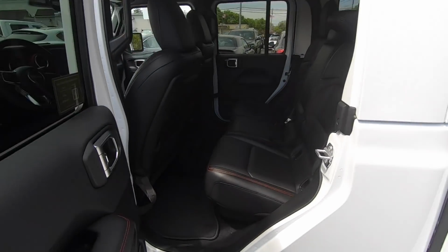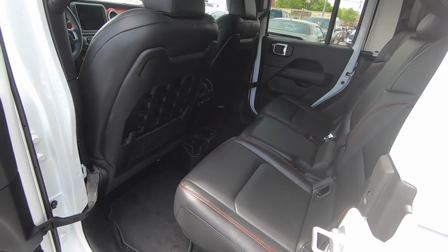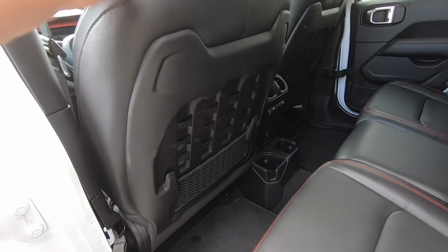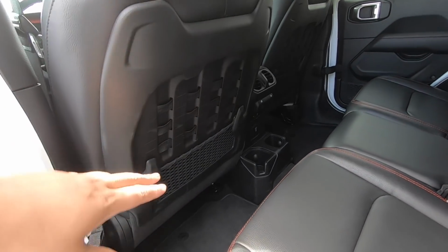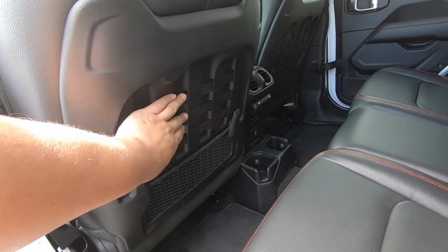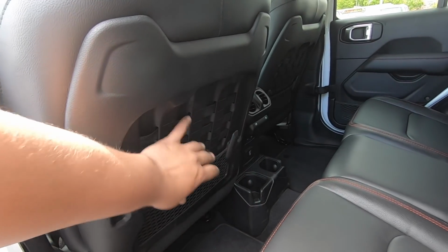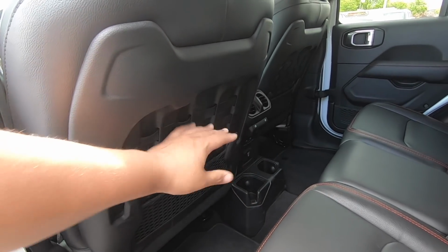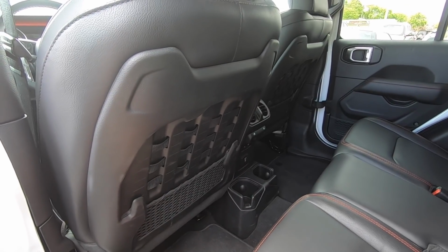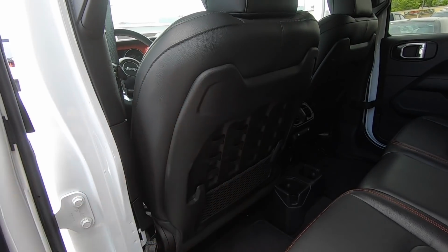Now let's go ahead. I'm gonna jump into the back of the Gladiator because I just want to see how comfortable it is sitting in the back. Another really cool thing that I like about the JL Wranglers and the Gladiator is the fact that it has these molly straps on the back, so you could attach all sorts of things to just keep things out of the way. Keep in mind, depending on how big those items are that you're going to strap on here, it's obviously going to affect the leg room on the person sitting behind it, so you probably don't want to go too crazy. Maybe some minor things.